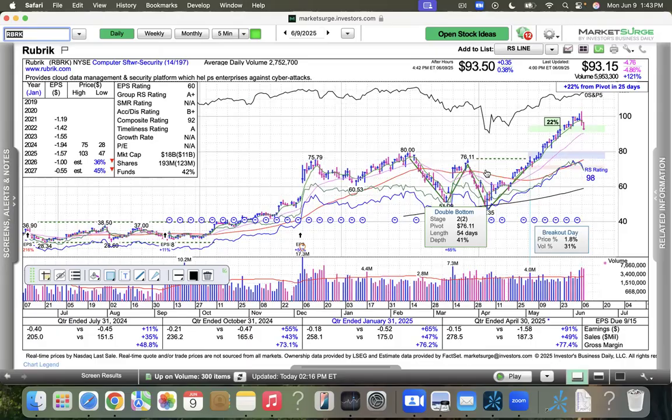It had this double bottom base here with the pivot at 76. So maybe it'll pull back to that area and just form another base. I don't know. Probably not a double bottom, maybe a flat base, maybe a wedge. I don't know, but yeah, it needs just some time. So I'm very high on this stock, but it just needs some time.